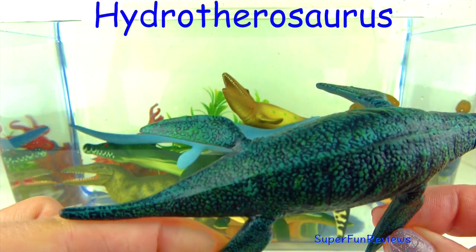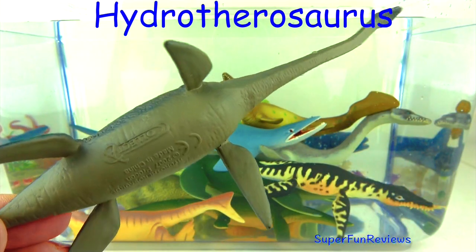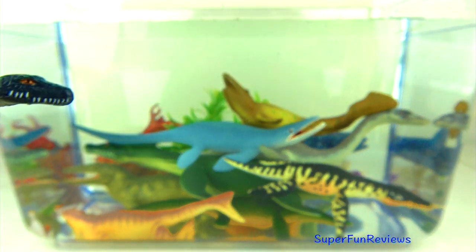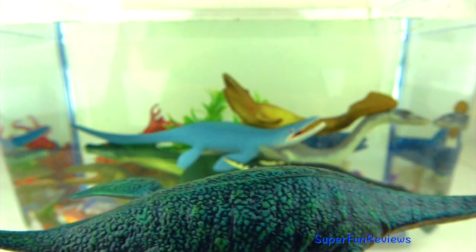Hydrotherosaurus grew to 40 feet long and weighed 10 tons. It had an exceptionally long, flexible neck. It fed by moving along the ocean floor and using its long neck. I really like the color of this Hydrotherosaurus too.